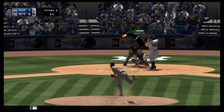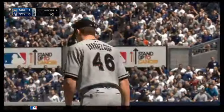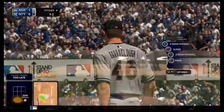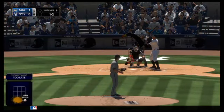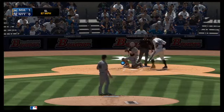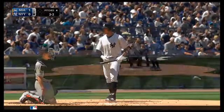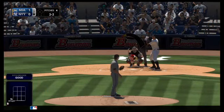Now the 1-1 pitch. Waves and misses for strike number 2. Bearclaw, or Bear for short. He was selected in the 7th round during the first-year player draft of 2012. Man, coming out of the late rounds, you have to grind for everything. Nothing is given to you. And this guy has turned himself into a very solid big league ball player.